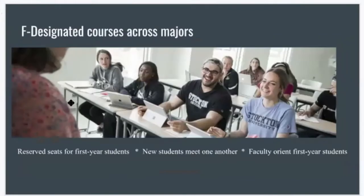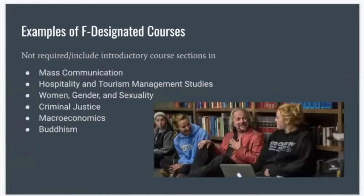We also have some courses called F designated courses. They're kind of freshman friendly courses, and those are across all majors. Those courses are not required for anybody ever, but they have reserved seats for first year students, and the new students meet one another in them, and the faculty members teaching them help orient first year students. They're a unique feature at Stockton and a very friendly feature for new students.